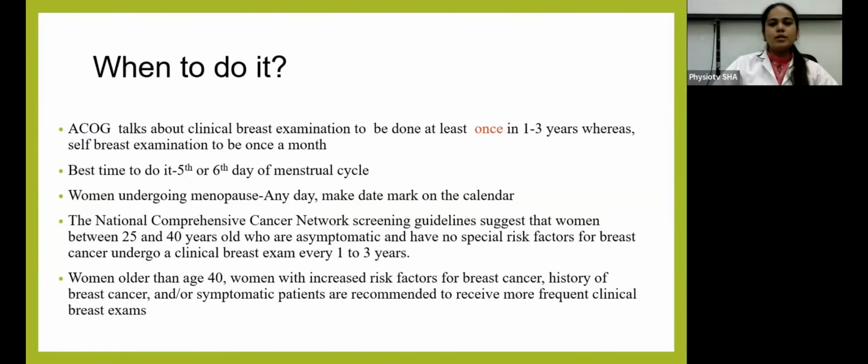The best time to do a self breast examination could be somewhere around the 5th to 6th day of the menstrual cycle, whereas for any woman who is undergoing menopause, any date is okay for a self breast examination, but there has to be a check on what day exactly she is doing the examination. Women older than 40 years are at slightly higher risk for breast cancer with respect to the menopausal changes going on in the body. Women with a history of breast cancer as well as symptomatic patients are recommended to have more frequent clinical breast examinations.